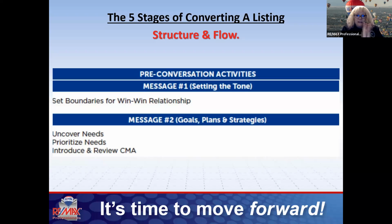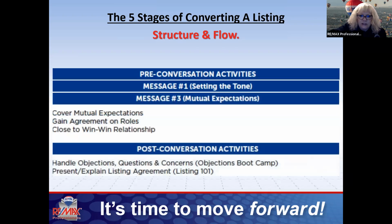And so we have to pay attention to that, because sometimes those needs and priorities will change as we move into the process. The next message is to cover the mutual expectation. I mentioned last week that you were going to get the roles, my role and your role, just like in the buyer conversion class. There's one for sellers as well. Then we want to gain the agreement on those roles and then close for the relationship. And then lastly, post conversation activity.